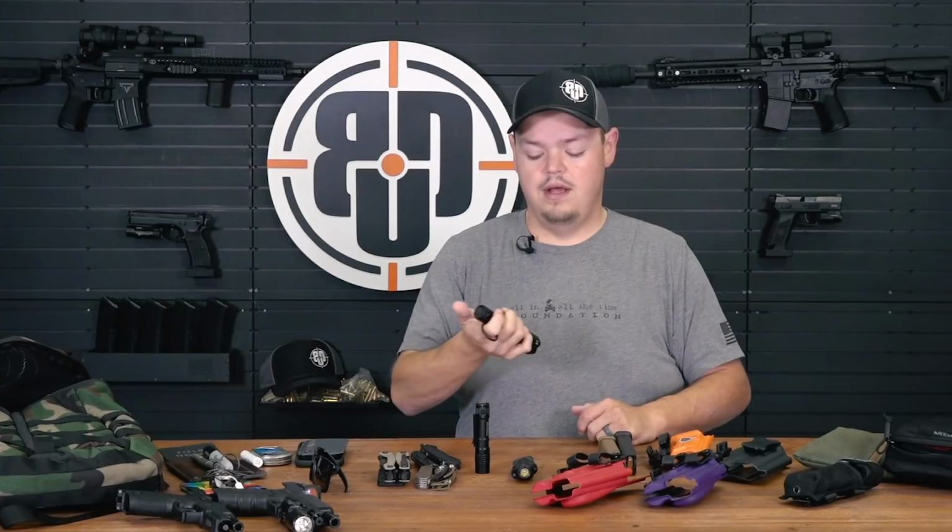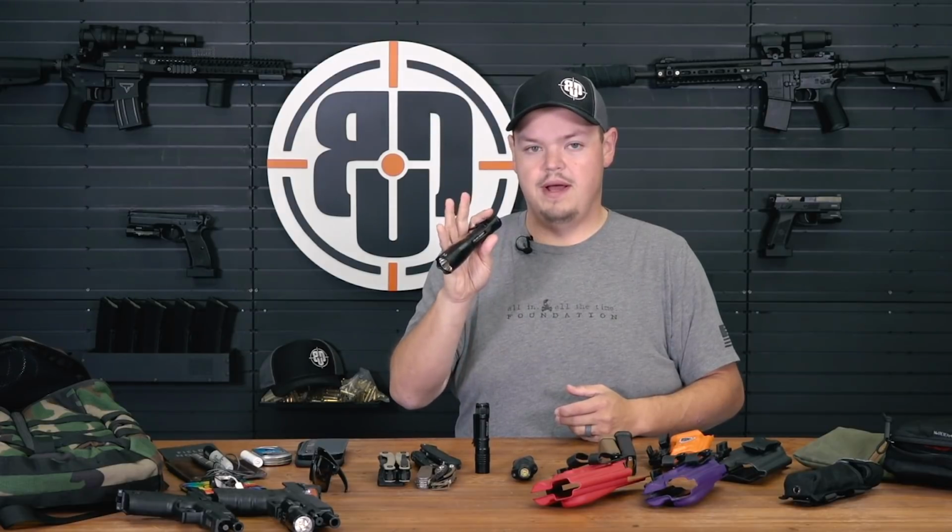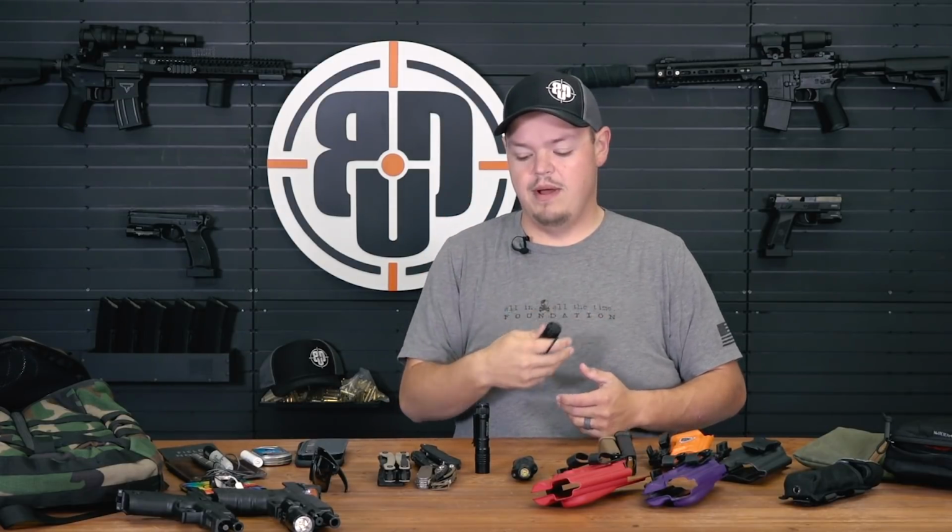If I need something where I'm going to be in an urban environment with more photonic barriers, or it's going to be super dense in the woods and I just need more power, I generally go to my Surefire Fury. This thing is super bad. It's got a strike bezel on it. I run the Raven pocket clip. This sits in my left pocket.